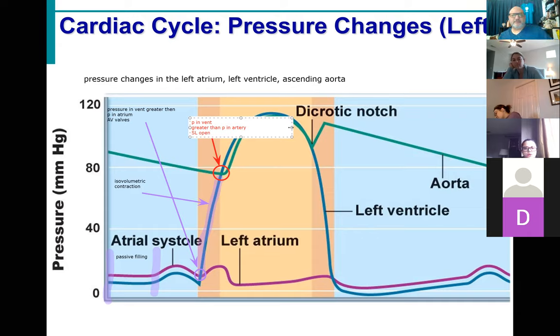Absolutely. And as it opens, notice we force blood into the artery. And as we force blood into the artery, the pressure in the artery increases as well. But then the ventricle starts to relax. And as the ventricle starts to relax, the pressure in the ventricle starts to decrease until something magical happens here. What happens right here?